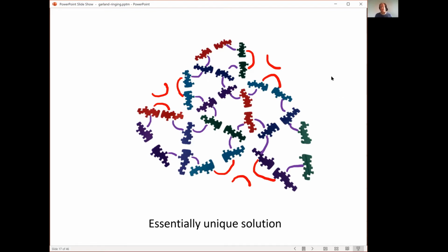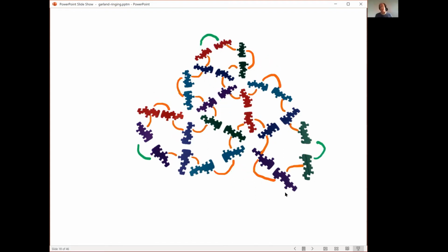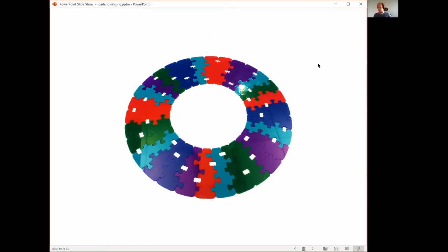It has this threefold symmetry, and remember everything wraps around. So like this triangle, we have this little red curve here, which really is more natural if you put it on the other side. So if you draw it like that, now we have a complete circle. And so that's the solution of the Garland puzzle.